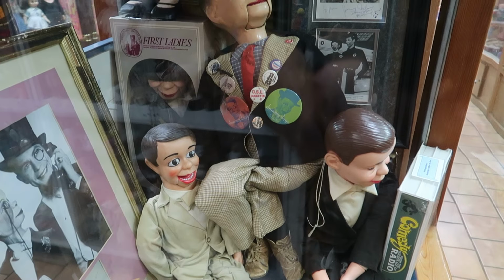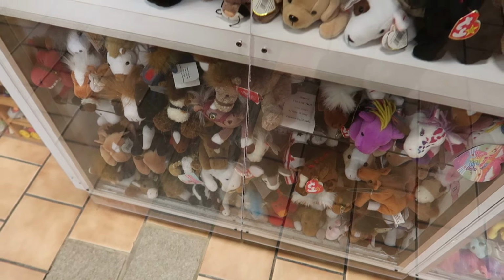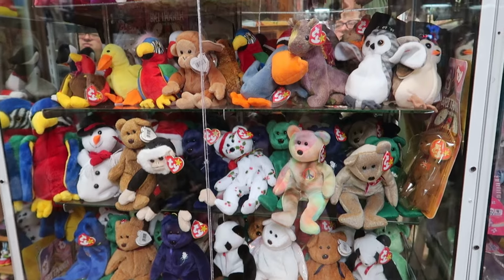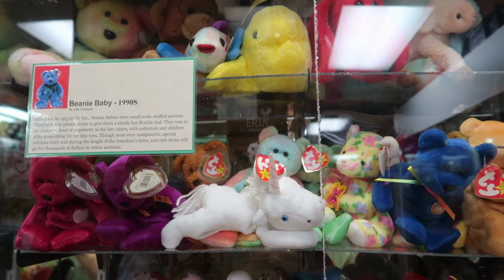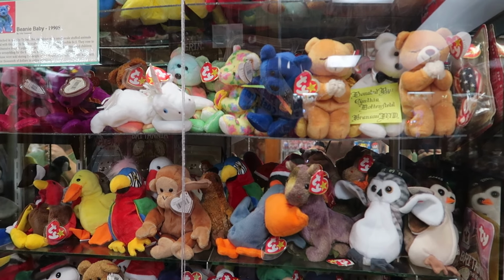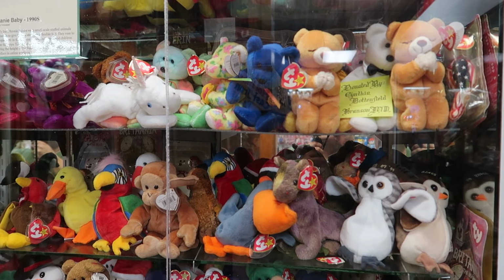All these old school ventriloquist dummies. Now this is a fad I never really was interested in, the Beanie Babies fad. It says here on the sign that some of them still go for thousands at auctions. I had thought that the bottom had fallen out of the Beanie Baby market, but maybe not. Maybe there still are some valuable Beanie Babies out there.